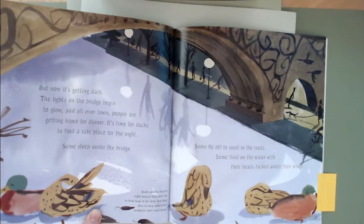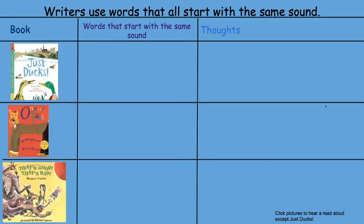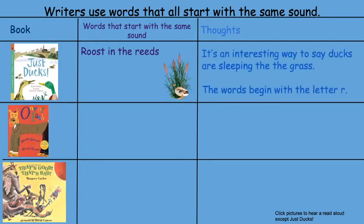Were you listening for the sounds? If you heard roost in the reeds, that was the same sound that I heard. It's an interesting way to say ducks are sleeping in the grass, and the words begin with the letter R. Let's look at a different book.